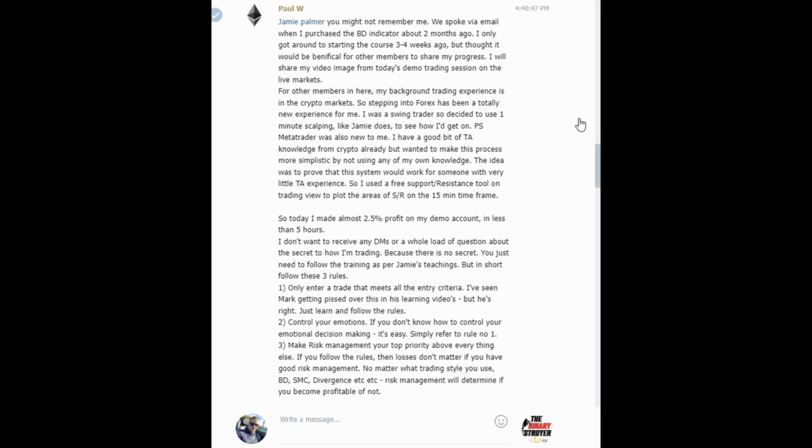I was a swing trader, so decided to use the 1 minute scalping like Jamie does to see how I get on. P.S. MetaTrader was also new to me. I have a good bit of trading knowledge of crypto already, but wanted to make this process more simplistic by not using any of my own knowledge. The idea was to prove that this system would work for someone with very little price action experience, so I used a free support and resistance indicator on TradingView to plot my support and resistance areas on the 15 minute time frame. So today I made almost 2.5% profit on my demo account in less than 5 hours.